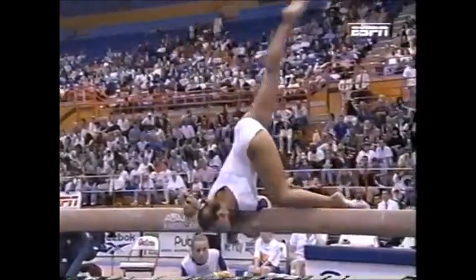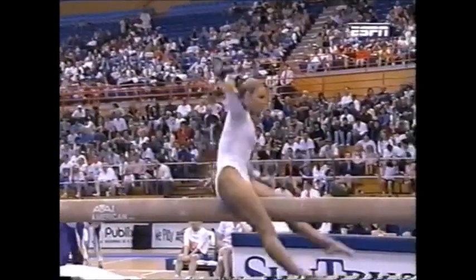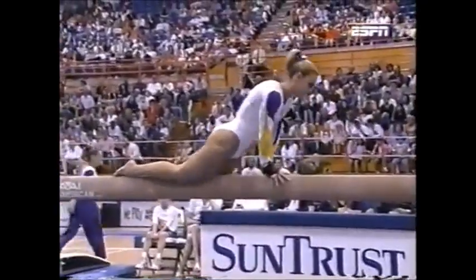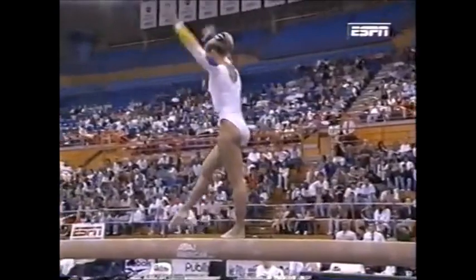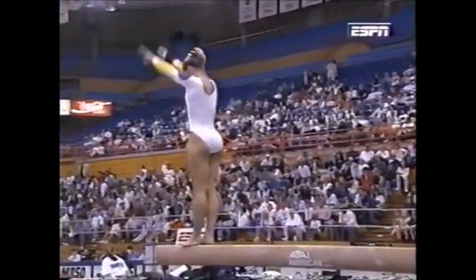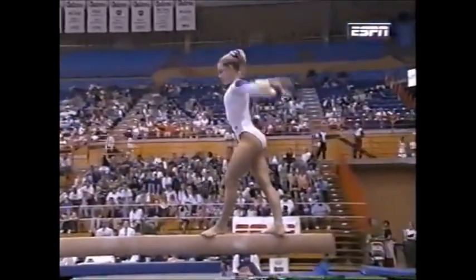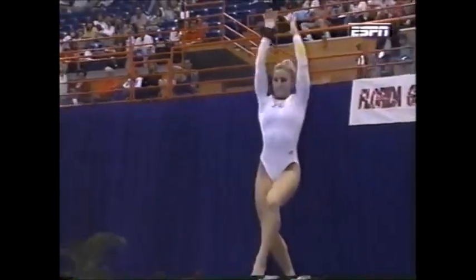Here is Stacy Wegner on the beam, 5'5" sophomore. Her career best 9.875 last year against Alabama. She's been a little shaky on the beam this year. She's had 4 poor scores in the last 6 meets. Very nice tumbling pass. That was a back handspring layout.